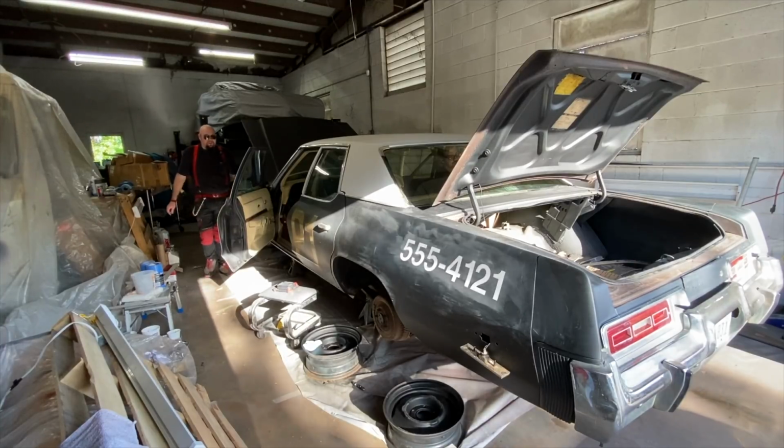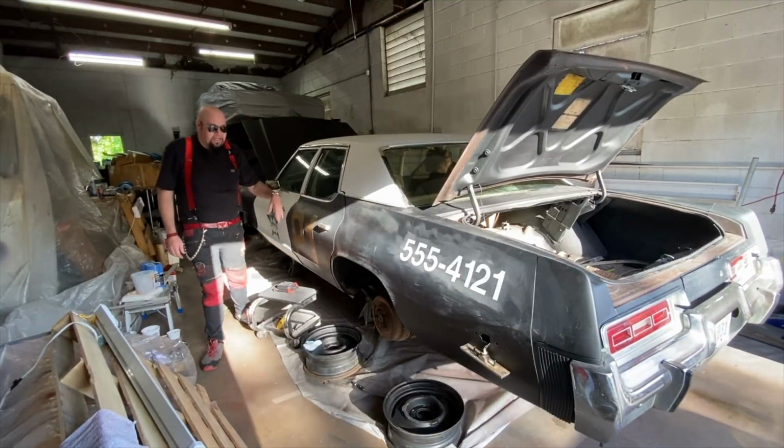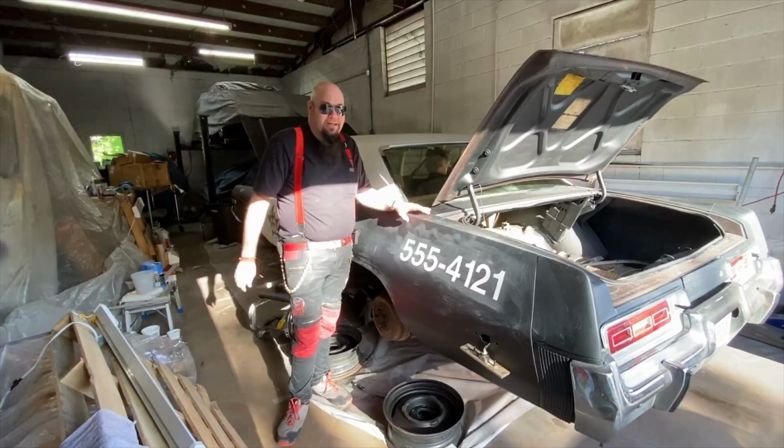We're getting this Bluesmobile finished up, doing some of the exterior paint detail, interior work, wheels, brakes, all that kind of stuff. This thing will be ready going to the customer soon. This kind of stuff keeps us busy.